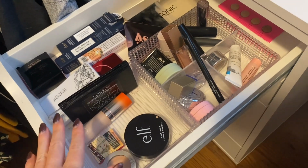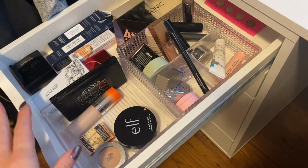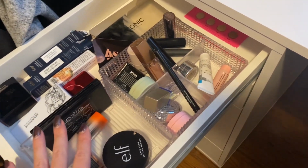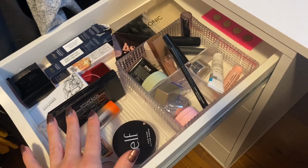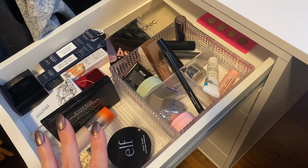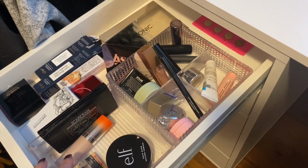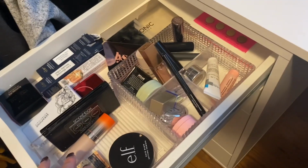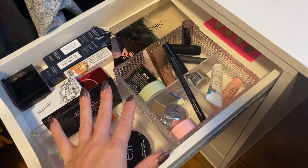I pulled these products right before Christmas. This was sort of my holiday and winter everyday makeup drawer. I had said in that video that I would probably do this again in January and just swap things out for just winter time, not having holiday time in mind. Ended up being sick for the holidays, didn't do a lot of fun holiday makeup looks, but anyway, here we are. So I'm going to clear all the things out of this drawer.